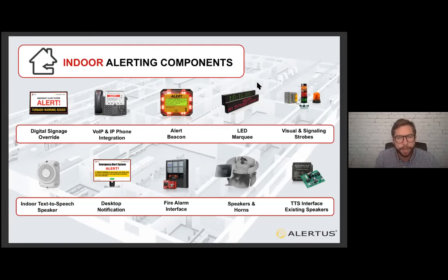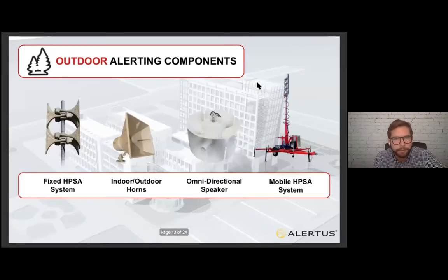We can provide our own best practices. We can provide you with scenarios that we've done in the past with similar organizations. But that's the key thing, is looking at the indoor component piece, the outdoor, and the personal. So with the indoor piece, again, it's all about audio, visual, just real-time alerts, leveraging those assets you have in place today, and then adding on the different pieces where gaps may exist.